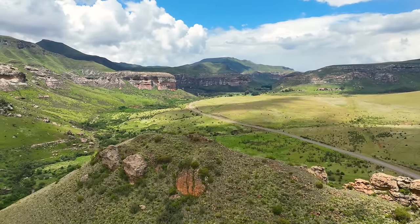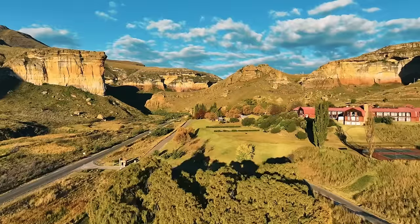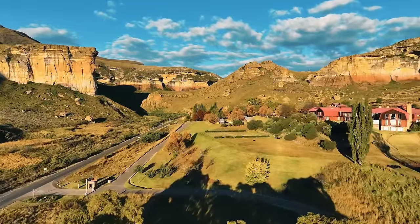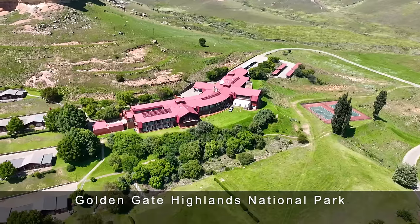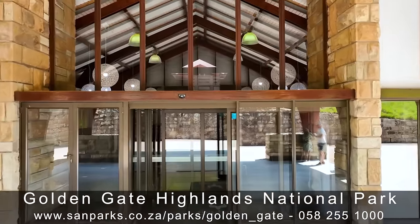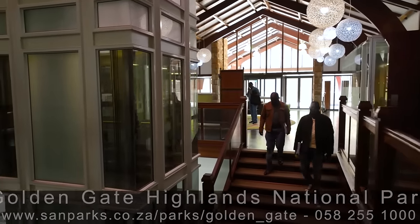I have featured Golden Gate in a few previous episodes, so we are not spending time there today, but I want to mention the wonderful work again that park manager Paddy Gordon and his team are doing. I think Golden Gate is one of the natural wonders on planet Earth and highly recommend that you visit.